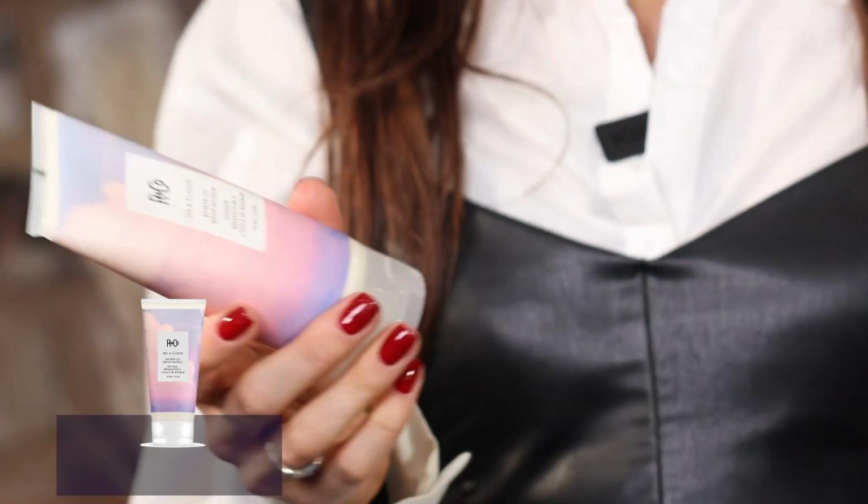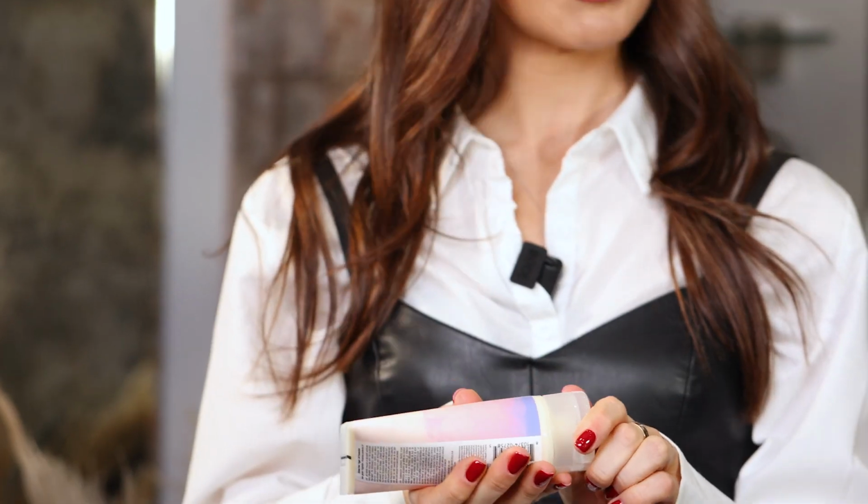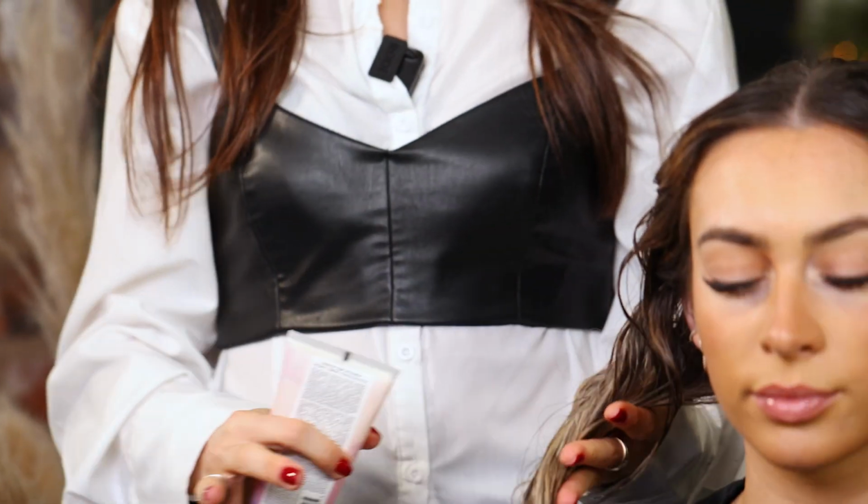So I like to use, in the summer you would probably use like one treatment a week. In the winter I like to step it up a notch and start to use 2 treatments a week. My chosen R+Co product would be the R+Co On a Cloud treatment mask. The treatment mask again has got high moisture content. So now I'm going to show you how to use the On a Cloud treatment mask.